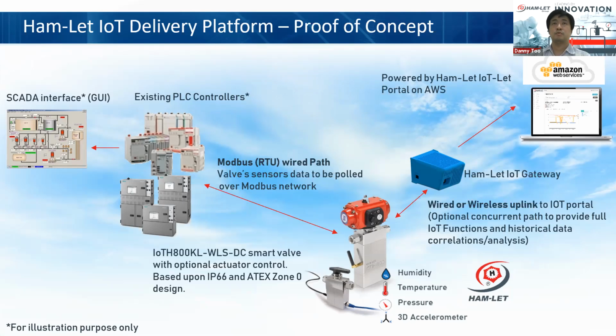So this means that with our solution, we will have parallel data paths to support both at the same time. You can use your traditional controllers to talk to the device and get all the data as you normally would do today. But at the same time, you could make use of our portal to look at the data in a more fancy fashion, like the chart.